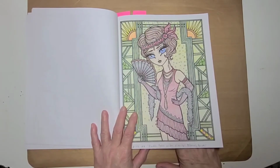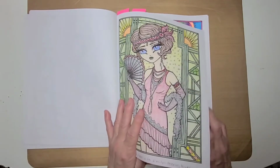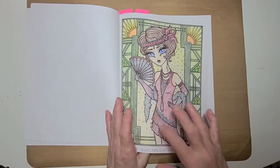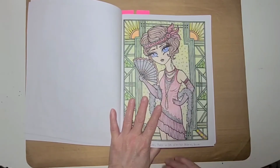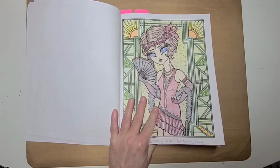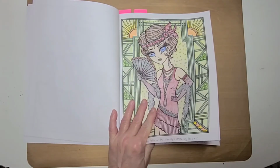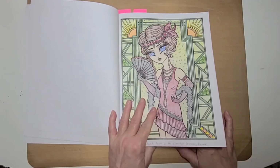She hasn't completed the second page yet. I have actually colored this one first before I colored this one. She picked this one out, I picked the other one out. I'm going to go ahead and share it with you. Even though I haven't shared it as our buddy color, I'll just share it again when she gets hers up.